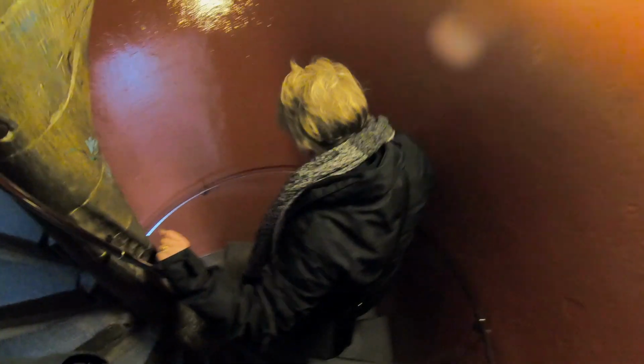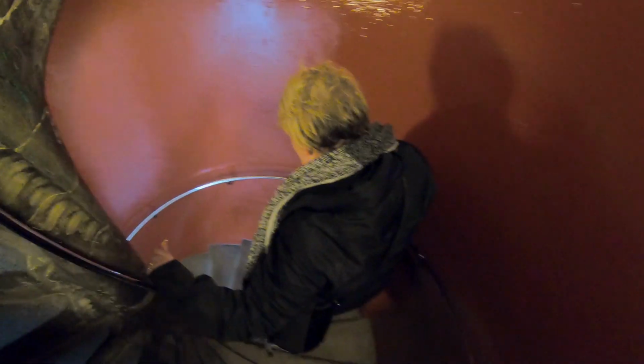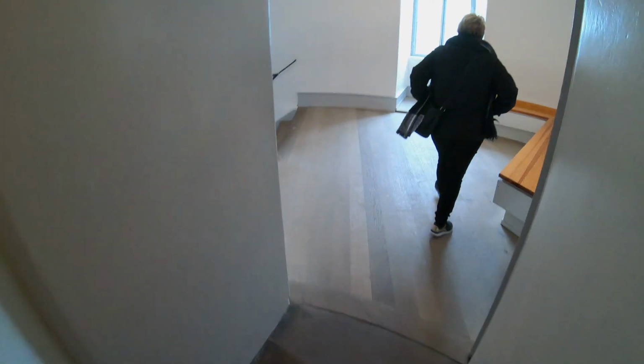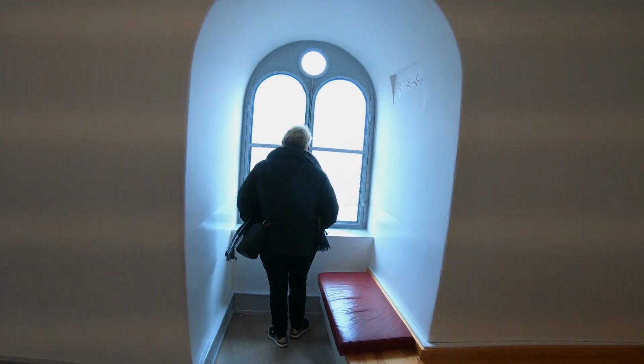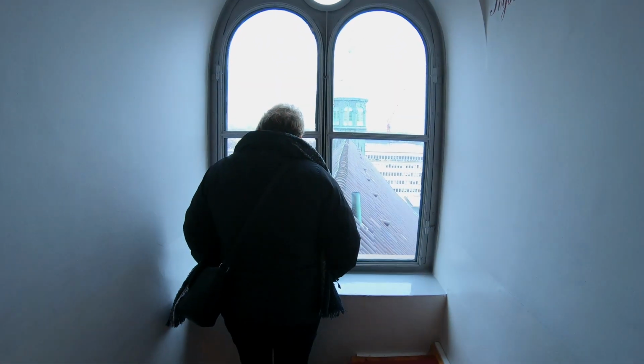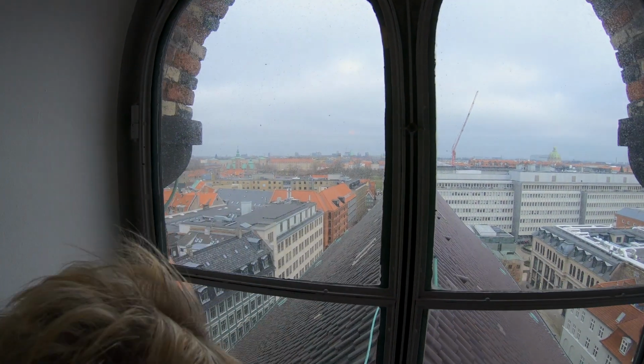Suffice to say, going down was still considerably easier than going up, and we still had many more sites to pack into our itinerary. So we started our descent to head north to Rosenberg Palace. So we couldn't help a cheeky peek out of one of the windows to get our bearings for the short walk.